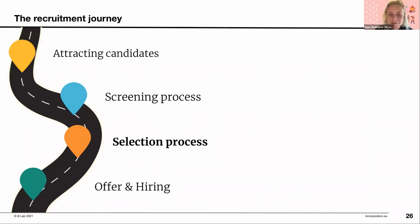Thank you so much again, Maybritt and Lucie. The next step of the recruitment process is the selection process. So this step is all about choosing the right candidate. What do you look for when choosing the person? Which strategy is behind the choice? And most importantly, of course, how do you make sure you are being diverse? Take it away, Maybritt.